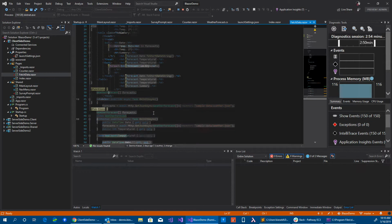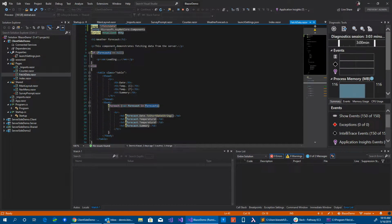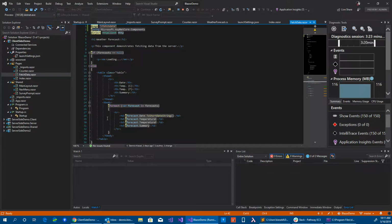But it's just using C#. So when we should take, am I over? I'm way over. There's a foreach loop here that's looking for forecasts. Forecast is null until this comes back. So what happens under the covers is this HTTP client call gets made, JSON comes back, it populates the forecasts, and it's smart enough to know what DOM to change. So it's only changing the DOM that needs to be updated if that forecast changes. Does that make sense? Similar to your front-end frameworks.